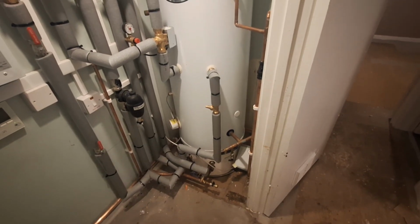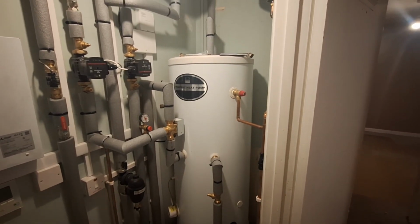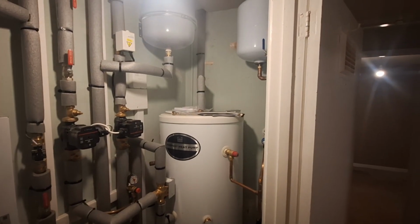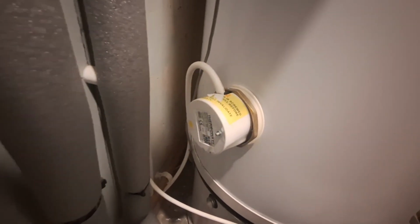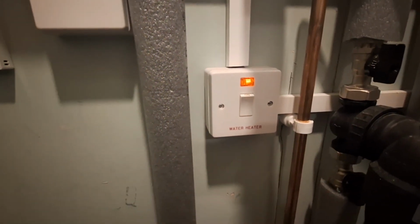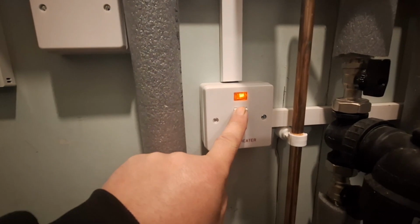Here's your hot water tank. It is well insulated steel with loads of insulation on it. The water is fed in there and is heated by the air source heat pump. There is a backup immersion in case of problems. The switch is located here. It should be turned off, not left on. It's only there for a backup and emergency, as it's more efficient to heat hot water using your air source heat pump.